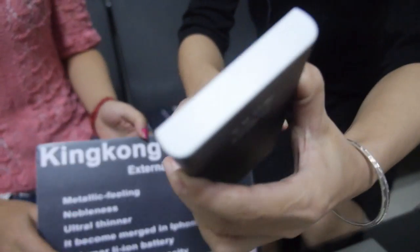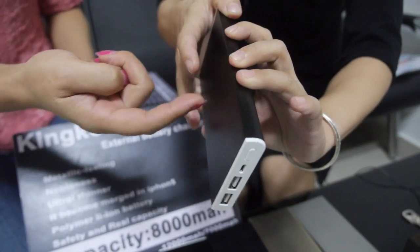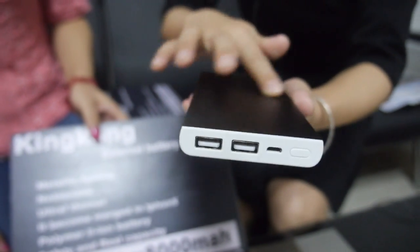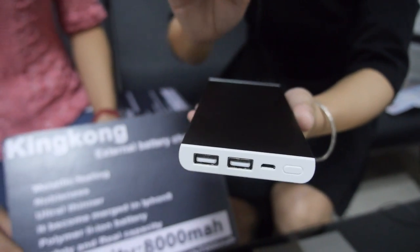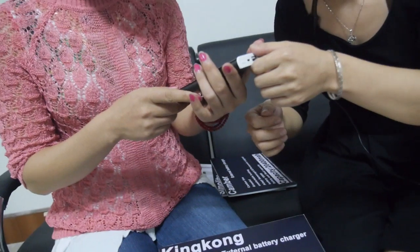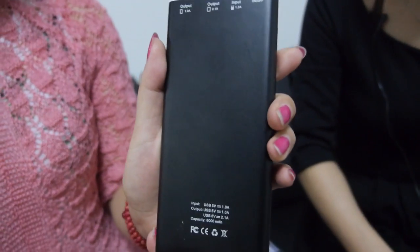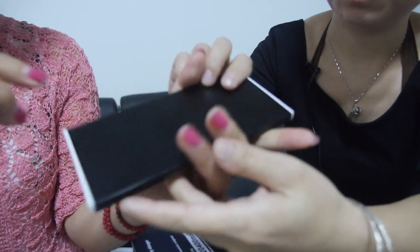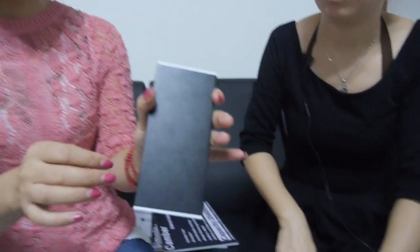So what is the best you have? Like this. This is our King Kong family. Look at this housing. Metal finish? Yes, the finish is very, very smooth. What is the approximate price for 12,000? Our MOQ is 500 pieces, and the price is $22. All right, let's check a smaller one. For this one, that's 8,000 milliampere hours capacity, and the price is $20 for MOQ.